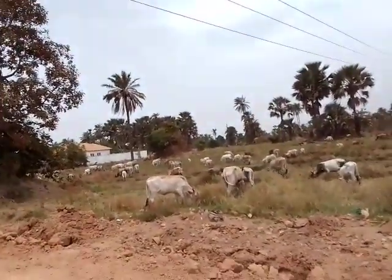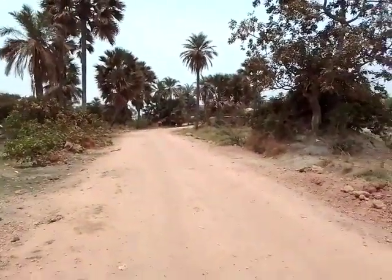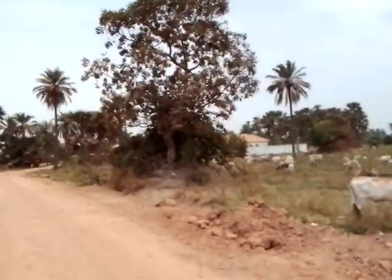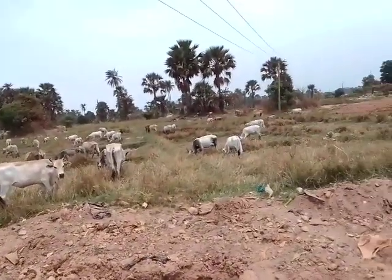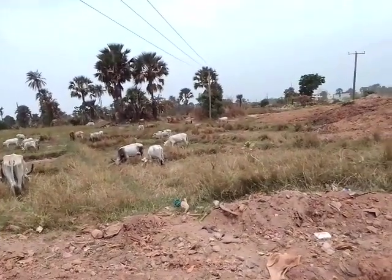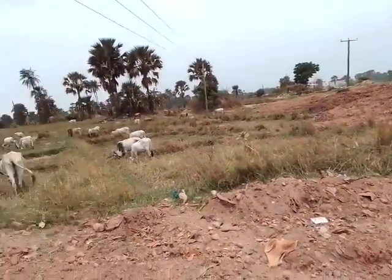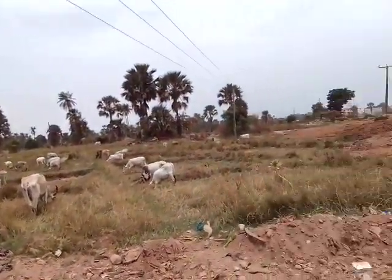Ain't it amazing? This used to be a way for people to get to their houses, but now, unfortunately, there will probably be a diversion for them to get through to their houses. I guess it's not very convenient for them, unless there's a diversion. It might be a special diversion road being created for them. So the cows are grazing.